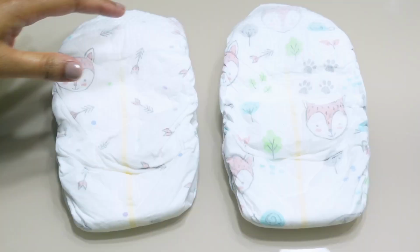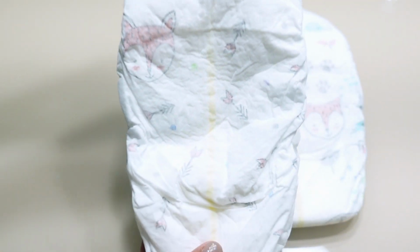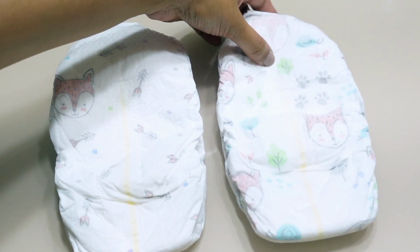Now let's get to your guys' favorite part of the video, which is always the close-up of the diapers. Hey guys, so these are the two prints that came in my size 4 box. That's one, and this one's a little bit more crowded, so to speak. So that's that. So these are the diapers up front.